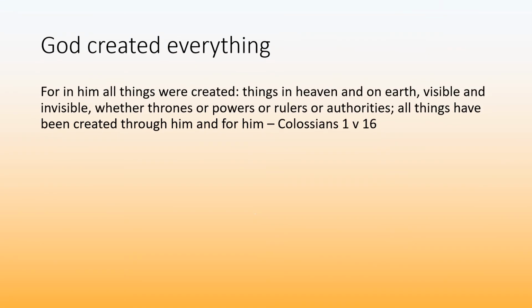When we think about God and his creation, it's important to remember that God created everything.